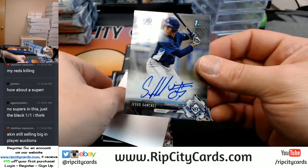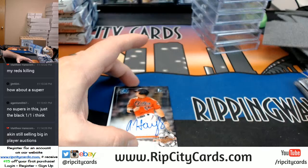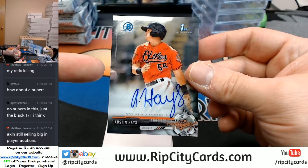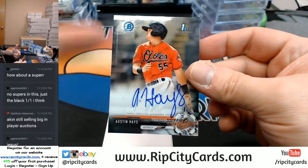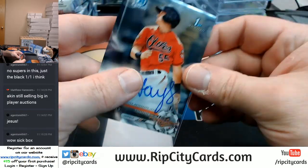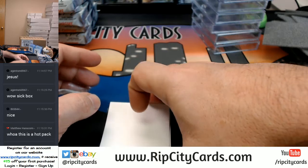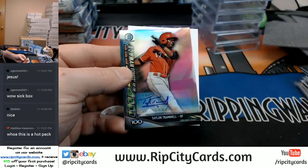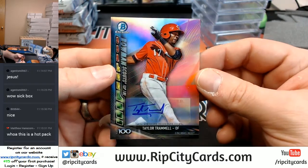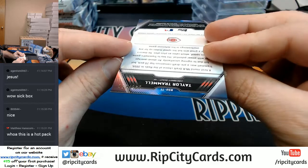Jesus Sanchez for the Rays. Another Orioles. Austin Hays. Is this guy any good? Or is this garbage? Psych, I know he good. Who's gonna be number three? Oh, Taylor Trammell. Bowman Scouts top 100 autograph. That is numbered 145 out of 150.